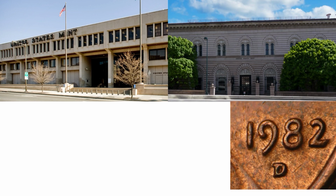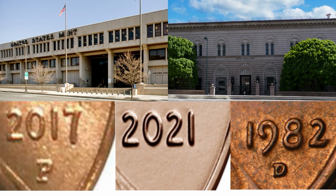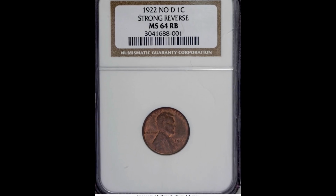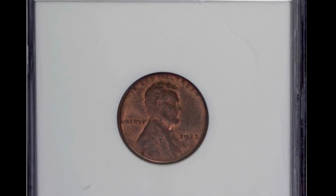Most coins, including pennies, were minted at both the Philadelphia and Denver mints. The Denver minted coins have a D mint mark, and the Philadelphia coins have a P mint mark, or no mint mark at all, depending on the year the coin was minted. In 1922, no Lincoln cents were minted at the Philadelphia Mint, yet a variety of this Denver minted coin has been discovered with no mint mark.